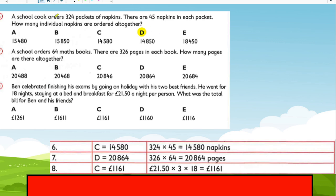So a school cook orders 324 packets of napkins. There are 45 napkins in each packet. How many individual napkins are ordered all together? And you see that word all together quite a lot. So obviously you're going to need to multiply there. So 14,850. Question 7. A school orders 64 maths books.